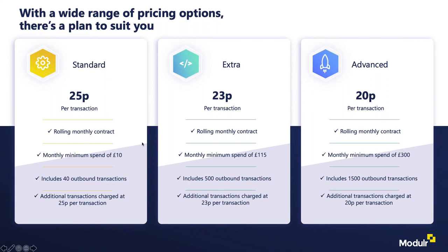So our standard pricing plan is based on 25 pence per transaction, and that's subject to a minimum monthly spend of £10 for your organisation. So within that £10 that you'd spend each month as a minimum, that includes 40 outbound transactions, and any additional transactions are therefore charged at 25 pence.